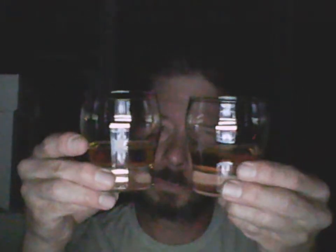The appearance, well, it's essentially identical, except that I think the Dewar's is a little tiny bit darker. Amber. They're both amber.